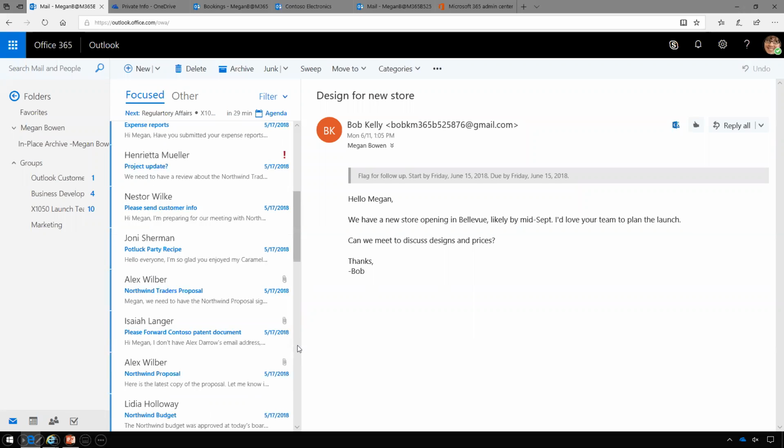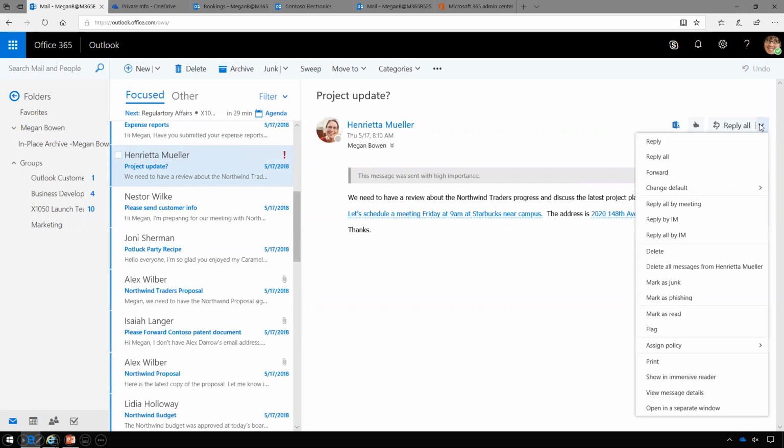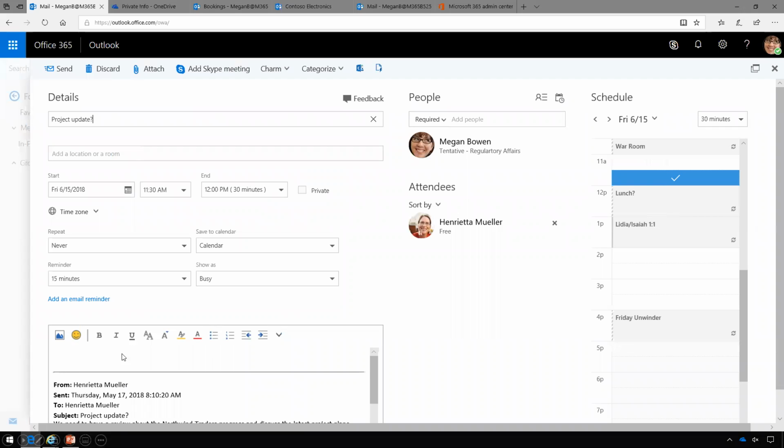And if I then click down, I should see another email about project update. And the nice thing here too is if I'm looking at this particular email and I'm noticing that they want to schedule a meeting, right? I can come right over here to the reply all menu and I can click on that. And instead of just doing a reply or reply all, I can reply all by meeting. So when I do that, it's creating a reply where I can then type in here and reply to that particular message, but I can go with setting up a Teams meeting at the same time.